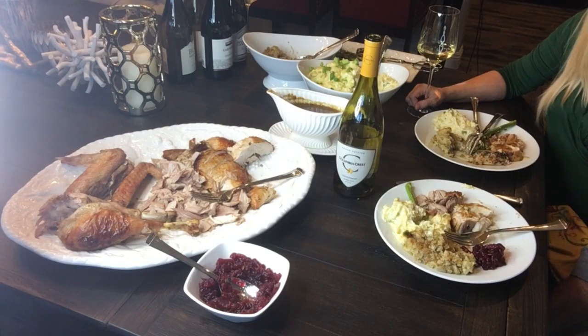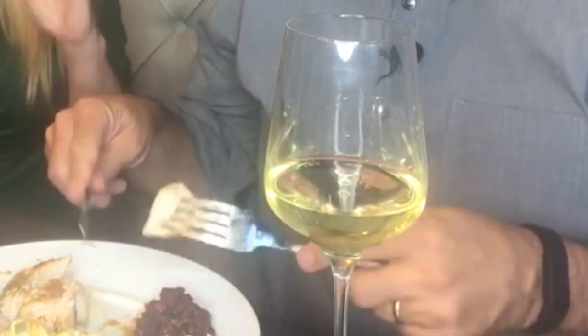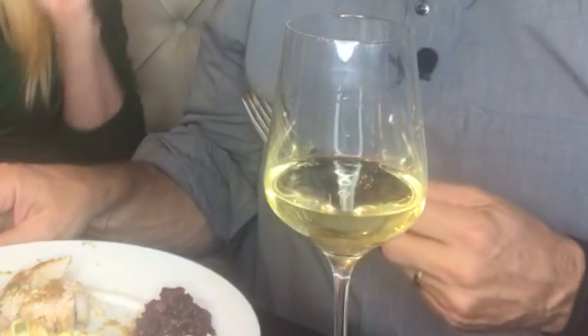All right, the next one is Columbia Crest, and this has always been one of our favorites. We've done a number of segments on them on different shows, and I hate to say it's a cheap wine, but it's a great tasting cheap wine. If you've got a crowd over, this is my top recommendation. Nobody is going to know that you spent between $6.99 and $8.99 a bottle for it, because it's a great Chardonnay. They do it right.